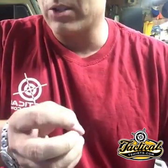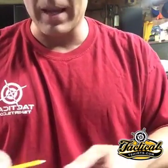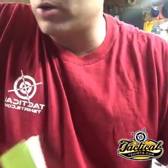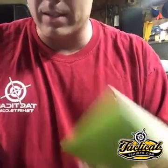For those that don't know, 300 Blackout is based off a 223 case. So it's the same case, just blown out the neck for the 30 caliber bullet. That's why the regular STANAG magazines work in the 300 Blackout. So if you're not paying attention, or you're around other people who are not paying attention, and everybody's got a, quote, AR, it's an issue.